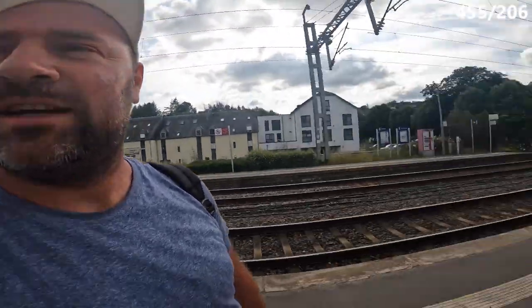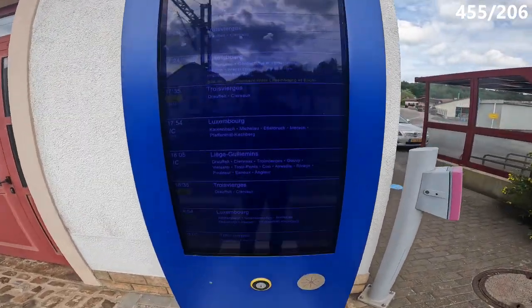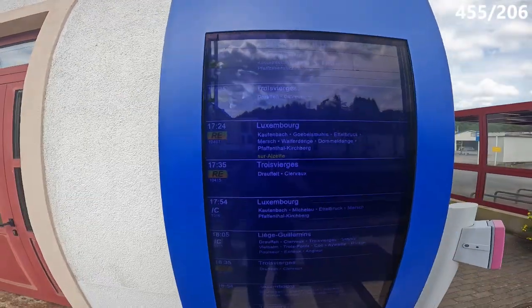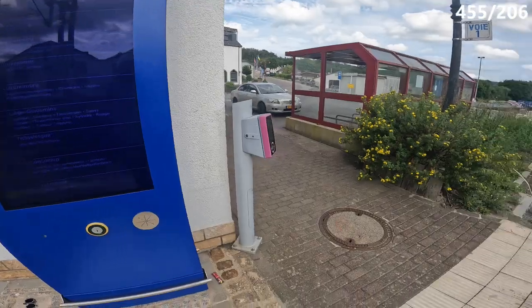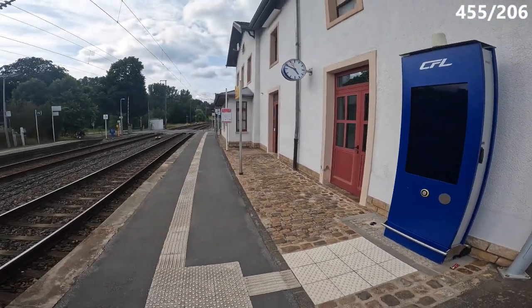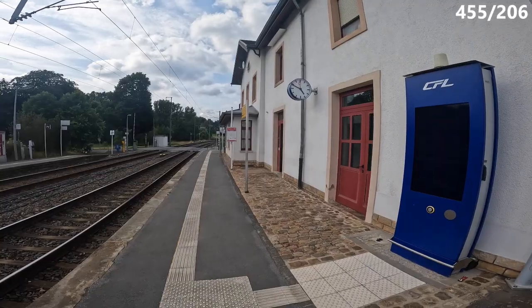Well guys, you won't believe what I found out now. I was just looking at the time schedule here. I want to go to Clervaux at 5:05 and I don't see a vending machine or anything. Then I looked around at this little train station. There is a guy inside, so I asked him where I can buy the train ticket. He said all the public transport in Luxembourg is free, so you just hop on the train. That's insane. I never heard this before. So it's free, it's free.